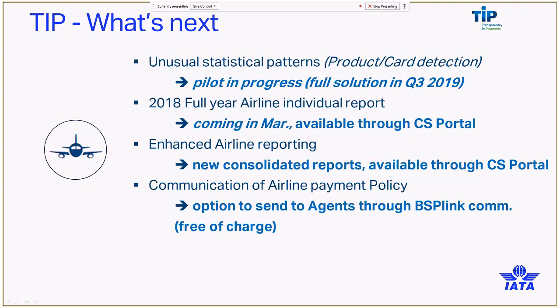And in case you missed it, airlines are now able to upload their payment policies to agents through BSP Link. Normally there's a charge associated with any communication uploads to agents for airlines. With the payment acceptance policy, that right now is free of charge, so an airline can request that happen.